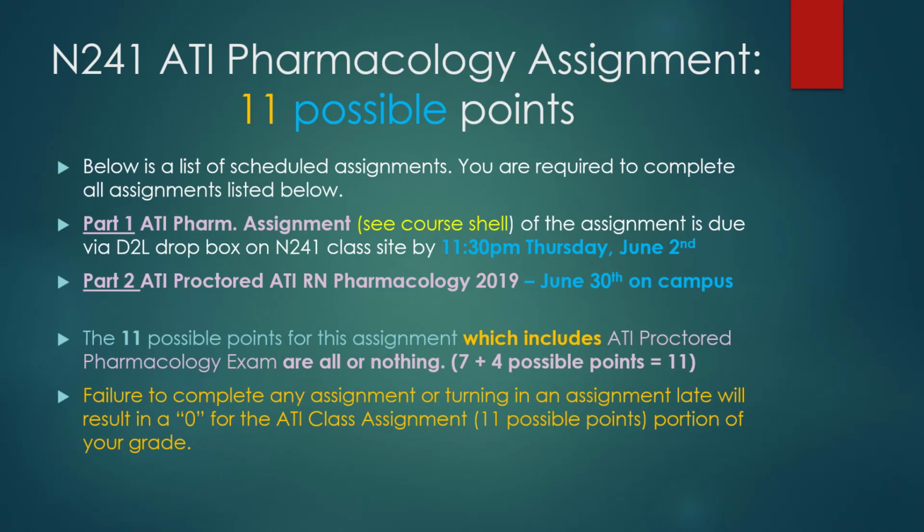The 11 possible points for this assignment include Part 1, which is worth 7 points, and Part 2, which is worth up to 4 points. It's based on your score, just like previous ATI proctored exams at the end of courses, where you can earn 4 points, 3 points, 2 points, or just 1.